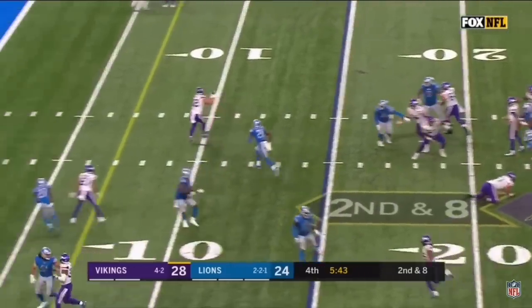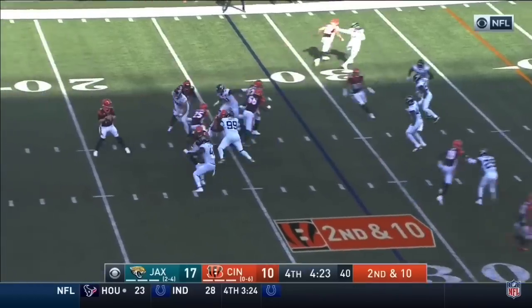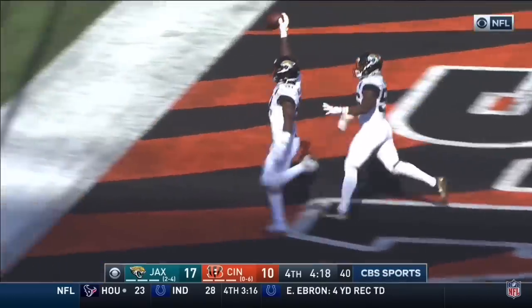Cousins over the middle. Complete to Rudolph. Rudolph. Touchdown. Dalton, second and 10. Bryant. Oh, it's picked off. He's got an entourage into the end.